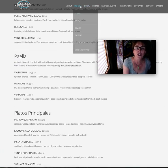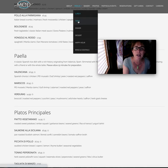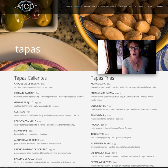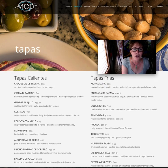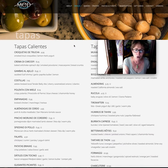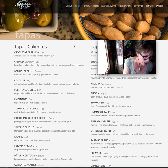Let's go over to the tapas. I love the tapa menu. And they also have a happy hour. I believe it's from 3 to 6, but you should call just to make sure. And that's 7 days a week. Look at these pictures, these olives, and the Mediterranean almonds. Lovely. The tapas, they're not a whole lot like what I'm used to. I haven't seen these. They're all a little different.